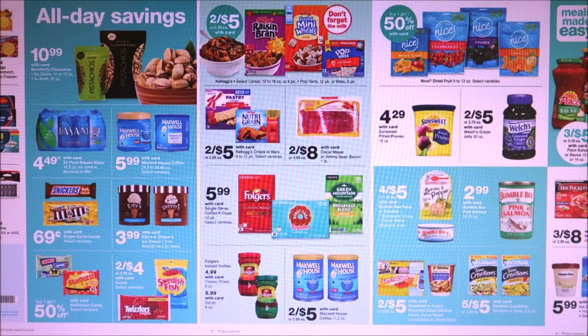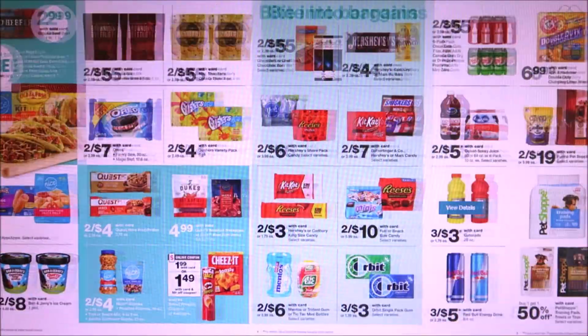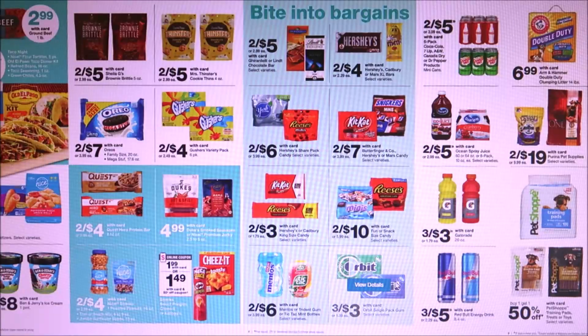Here we got a lot of food deals. Nothing's really popping out. They got candy bars for 69 cents. Swedish Fish Twizzlers, 2 for $4. Yeah, more food deals. Nothing, like I said, popping out. Cheez-Its and Pringles are going to be $1.99. There's going to be a 50-cent off coupon, making them $1.49. And then we got some other candy bars, Orbits. Yeah, nothing really popping out for food deals.